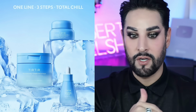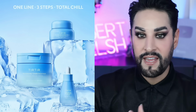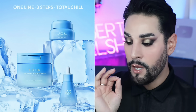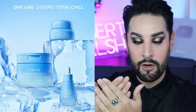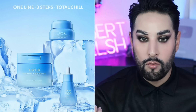Again, this is science, it's not gimmick, it's not the first product to do this cooling situation, right? There are facials that do it. There's treatments you can get that freeze. This is a really beautiful idea for under makeup, because when you cool your skin down, your skin becomes a bit more even in terms of texture. So you have the toner pads, then you have the serum, and then you have the moisturizer. And the moisturizer helps with the barrier of all that cooling.